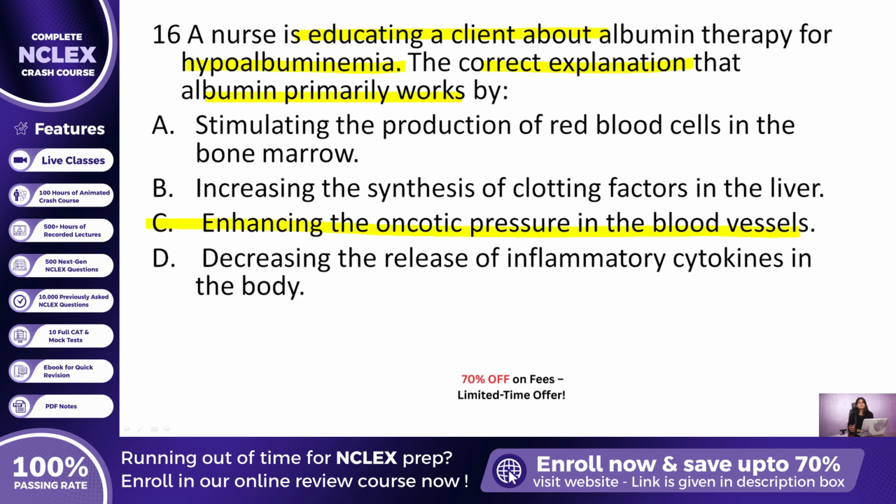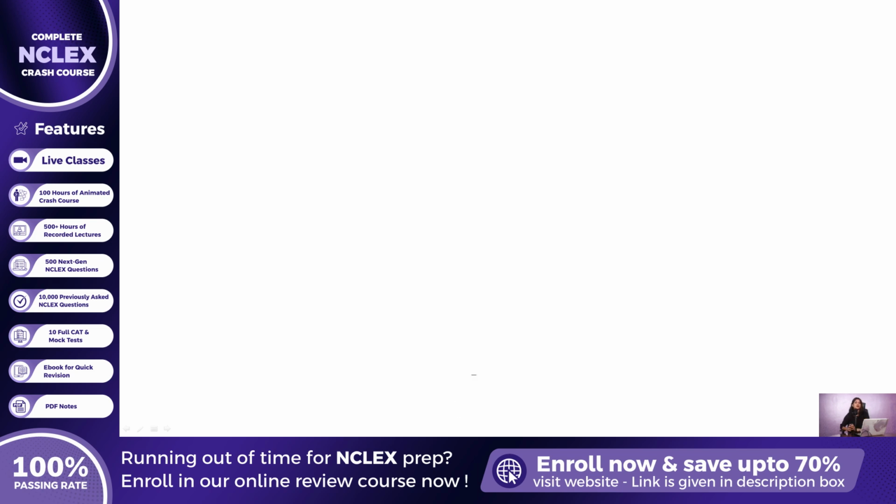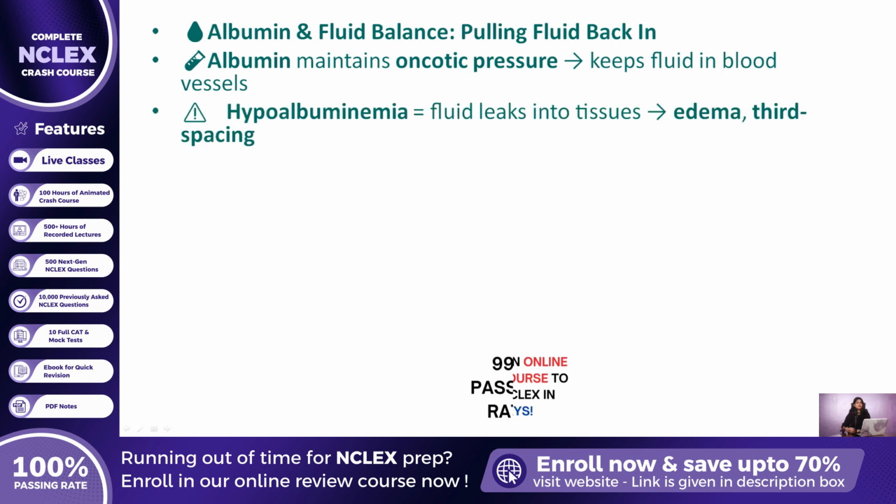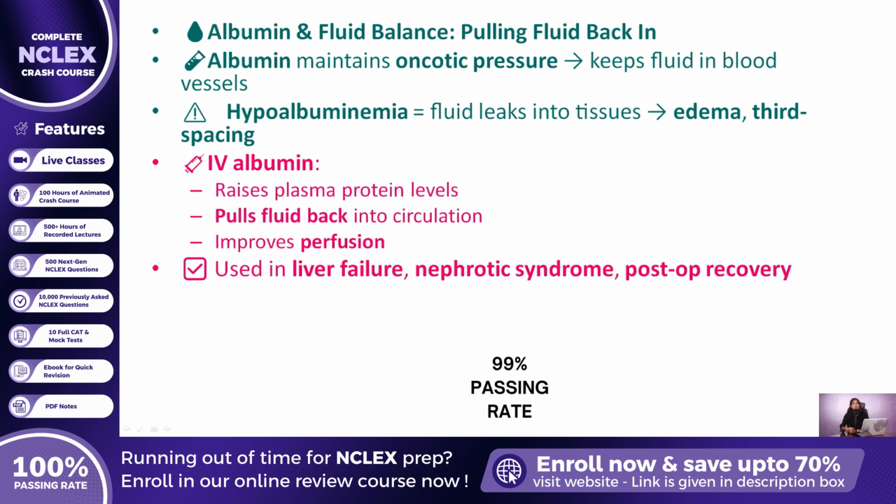This is a critical concept in fluid balance. Albumin is a major plasma protein that maintains oncotic pressure, which helps retain fluid within the intravascular space. In hypoalbuminemia, fluid tends to leak out into tissues, causing edema. By administering albumin intravenously, we raise the protein level and pull fluid back into the blood vessels, improving perfusion and decreasing third spacing. This mechanism is especially useful in liver failure, nephrotic syndrome, or post-surgical recovery, making it a vital tool in fluid resuscitation.